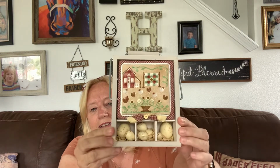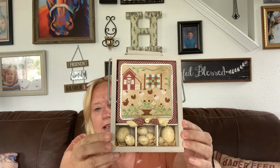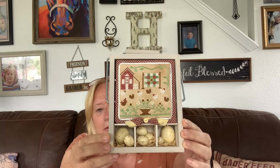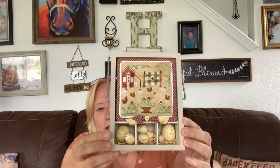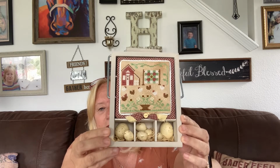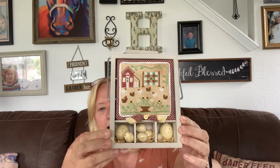Up first, I have previous finishes, and since it's springtime, I thought I would show you some of my spring finishes. First up is Roosters and Hens by Little House Needleworks. I stitched this last year, and this is how I finished it. And I changed up the pattern. It has a girl in it. I took the girl out and added I think another chicken and rooster, but I really love how this turned out. Very cute finish. And it sits on a white hutch I have in the kitchen. So that is Roosters and Hens by Little House Needleworks.